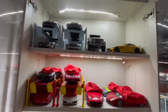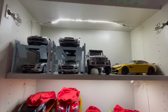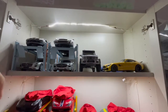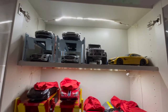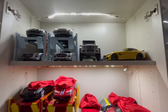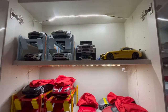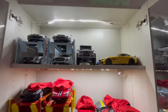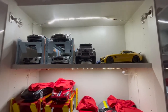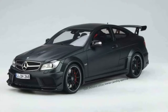So let me just start from the Mercedes corner here. For the Mercedes corner, there's nothing much coming to my collection anytime soon, other than my GT Spirit Mercedes C63 Black Series. As of right now, I have no idea when it is coming, so do look out for this space. But if you're wondering how it looks, I have a picture that should be popping up right about here. So yeah, this is what it looks like, the Mercedes C63 Black Series from GT Spirit itself.